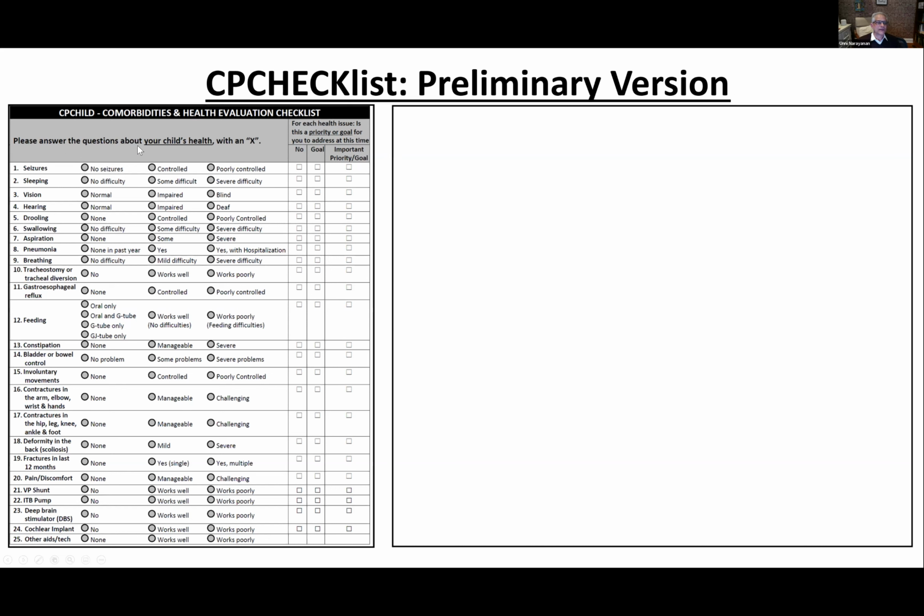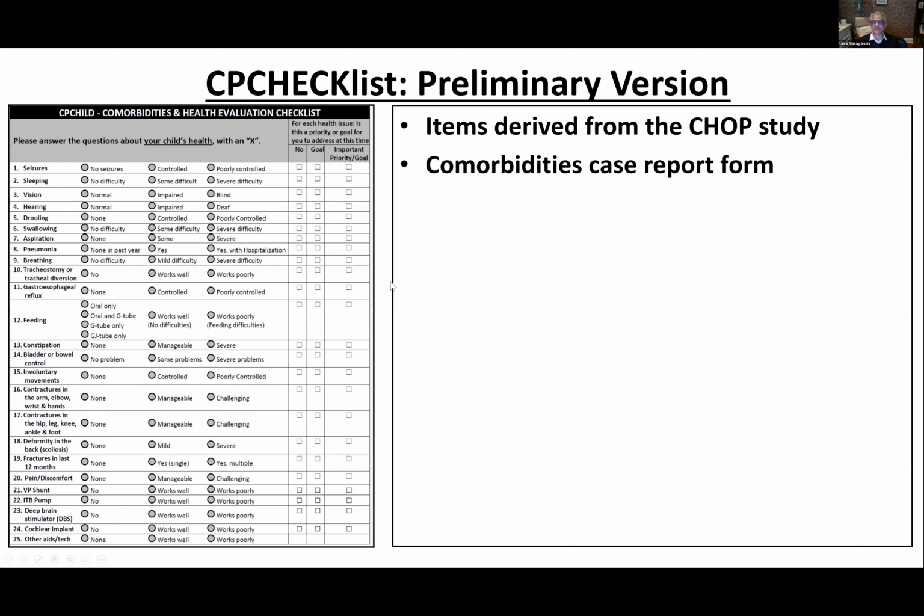I'm not sure if you can read this, but we'll give you a bigger version of this. So for example, for seizures, all the parent has to say is whether their child has seizures or not. If they have seizures, do they think the seizures are controlled or poorly controlled? And then they say, is this a priority goal for you to address at this time? So this is what we developed for 25 different health conditions. These items were derived from that CHOP study, and we created this report form, if you will, for these comorbidities, which is another word for various health conditions.